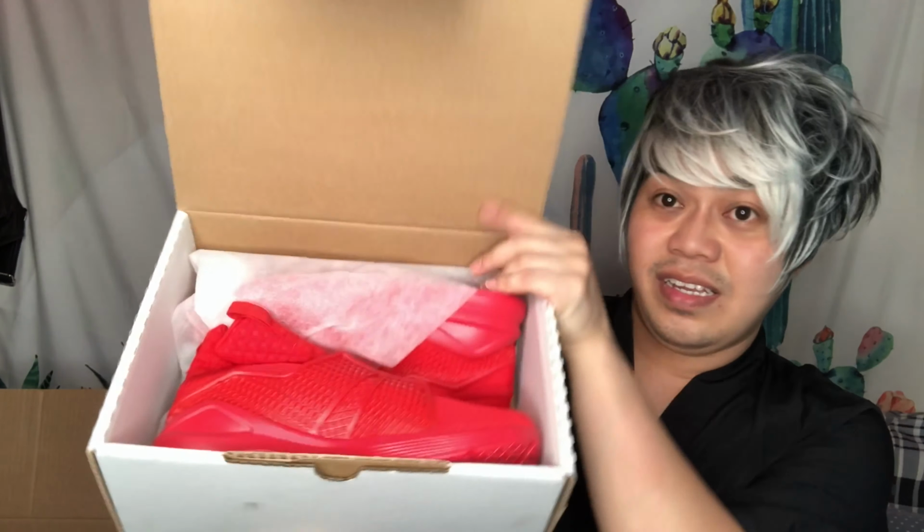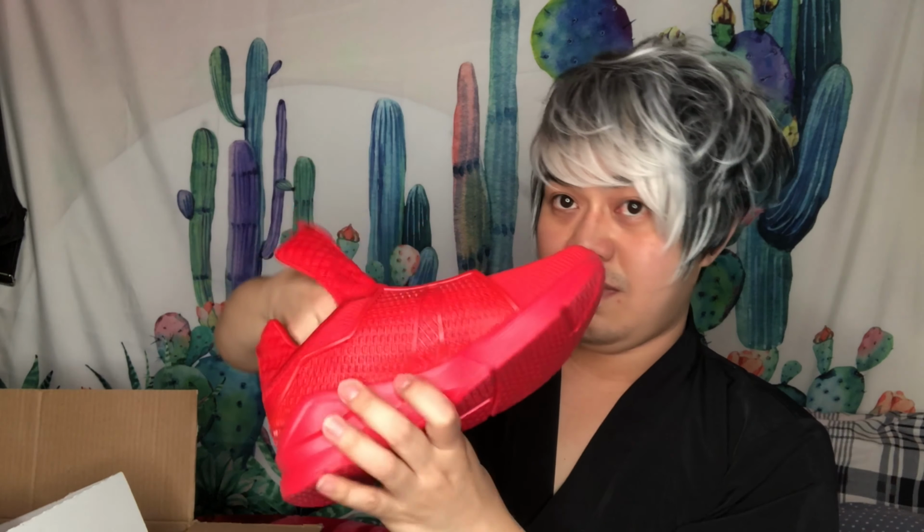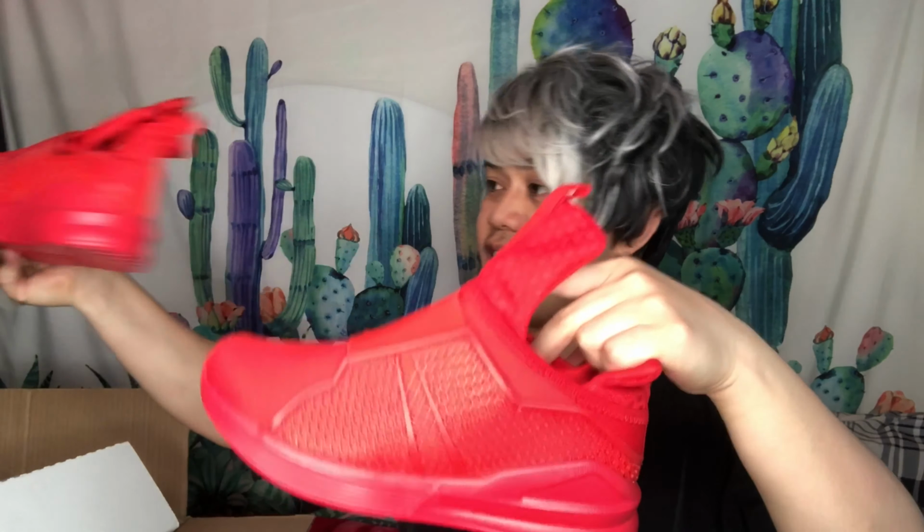So first box is here. Sana guys okay itong nabili ko. Yay! So first box. The first box guys is this one. The red shoes. Ta-da! Actually, I like it. It's very cute.